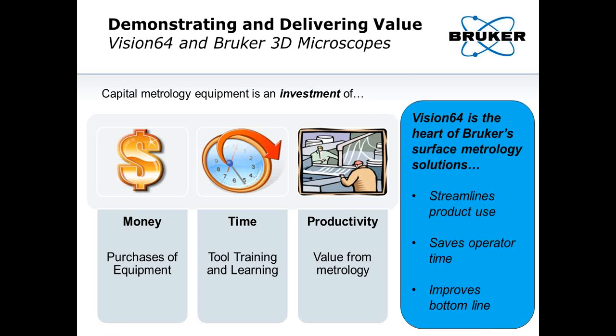And so for our discussion today, I'd like to focus on how Vision64 is really the heart of Bruker surface metrology solutions. It's a very integrated, simplified user interface for our different metrology tools that streamlines product use, whether you're a researcher or a production operator. This software system is really intuitive and easy to use, and I'll give some examples of that later. It is meant to save operator time and ultimately improve the bottom line, and that's what I would like you to keep in mind: how these different features I'm going to talk about could help you solve problems in your daily work.